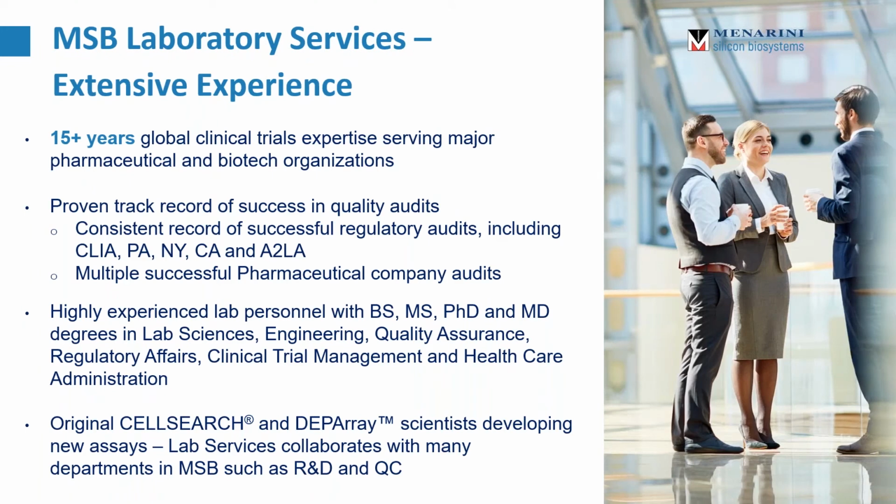Everybody working in the lab services team has extensive experience. We can offer more than 50 years of clinical trials expertise, serving major pharmaceutical and biotech organizations. We have a proven record of success with quality audits, not just with regulatory agencies, but also audits that are being performed by our customers. Have to say that those are more intense and more in-depth probably than even the accreditation agencies.